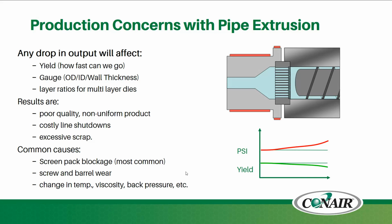So, you know, the results of things like this, the gauge falls off. If you have a multi-layer system where there may be more than one extruder pushing plastic into the same die for different layers of a pipe, now you've got two extruders you've got to deal with to keep the extruder ratios correct. And of course, all this creates costly scrap and shutdowns and poor quality and non-uniform products. And as I mentioned, the screen pack blockage is the most common cause of this. Longer term, you have screw and barrel wear, which is really unknown to a processor, but a gravimetric system can see that, and it will adjust the extruder speed over time.